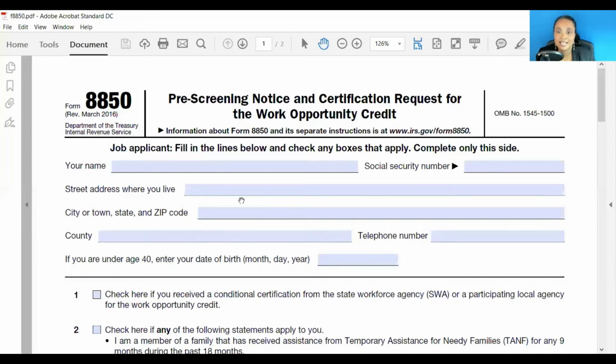And here in this example is the actual form 8850. And you can see that the 8850 is really information that the applicant would fill out. And I would say before you proceed with this step, definitely check with your HR department and your legal representative to find out what the qualifications are in your state in terms of questions that you are allowed to ask. But the purpose of the Work Opportunity Credit is really for the IRS to work in conjunction with the state workforce agency, and to help give opportunities to those that probably would not normally get these opportunities.